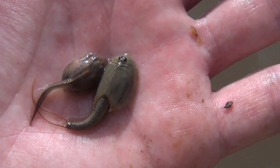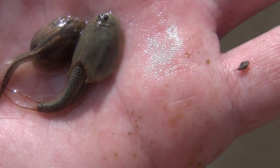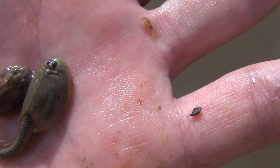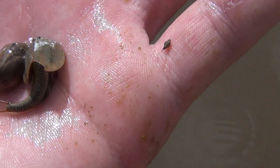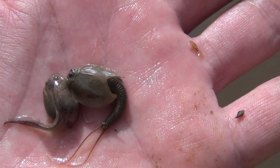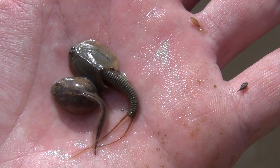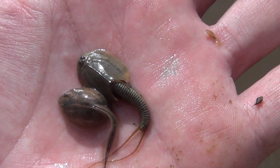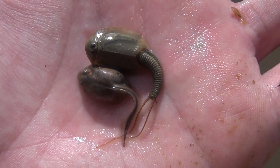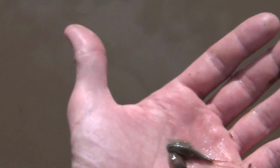Here I caught one of each. I'm looking at them, and they're totally different creatures. They've got to be. The eyes are different. The one on the left is more jelly-like, like a frog. I think that's a tadpole. And the one on the right, I have no idea. It's got like a little shell on it. The eyes are much closer. Who knows? Those are a trip though.